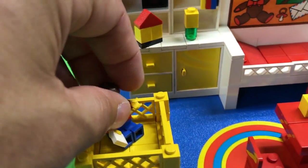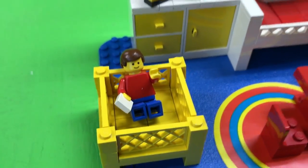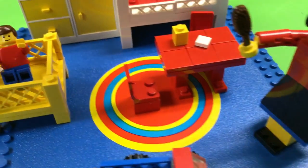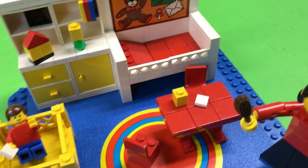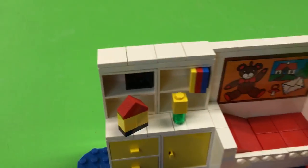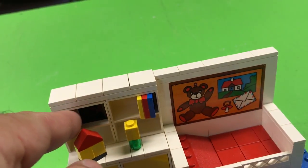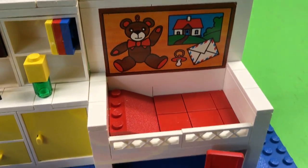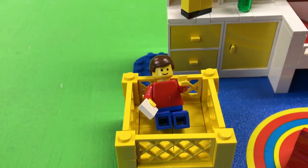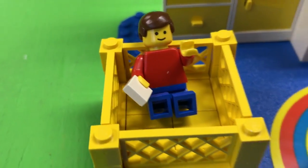We get the baby in the bed, which is a minifigure. He's holding a cookie or something. We got the table and chairs on the rug. That's a drink and I don't know, it's a toy or something. Then he's got some toys and books. Uh-oh, his books got turned around there. And a crib and a playpen. Poor kid. He's in a cage.